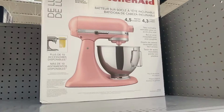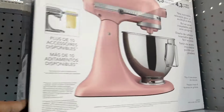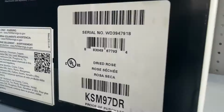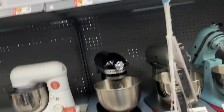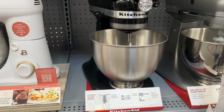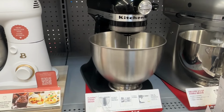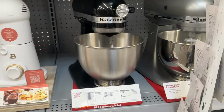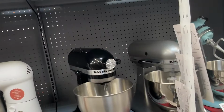And then even right here is this pink one, also for $259. So that's a great deal. And then also we have this one right here that is $229. This is the classic stand mixer, and I don't see that one in stock.